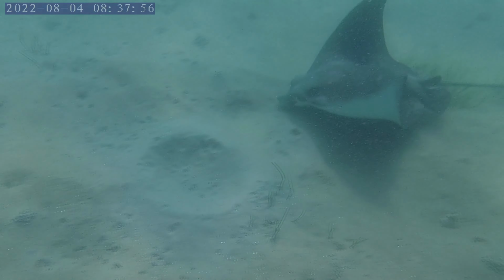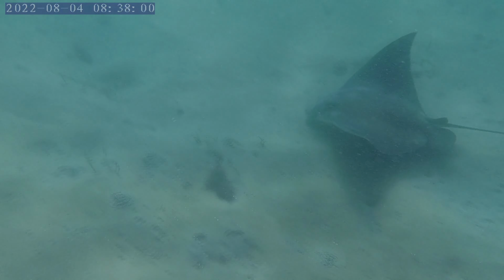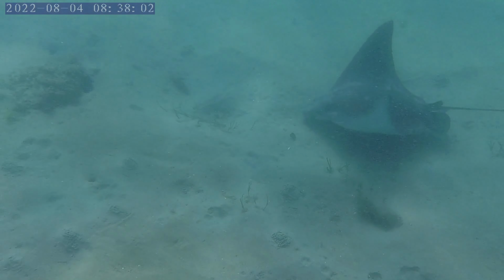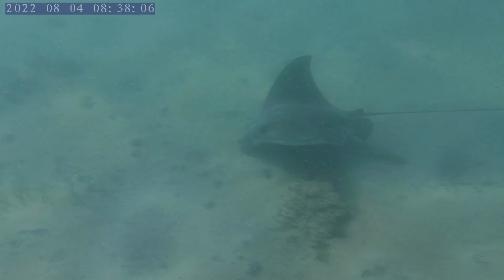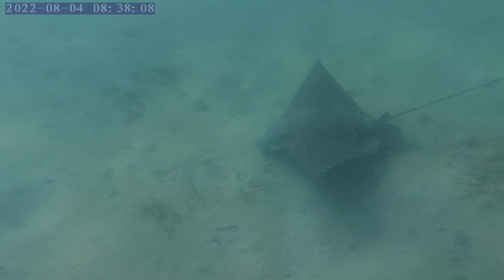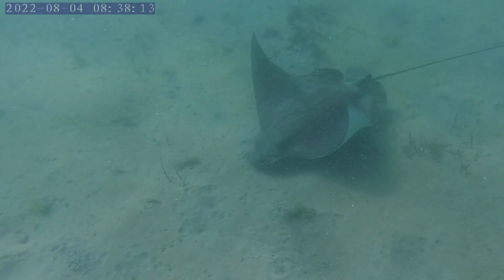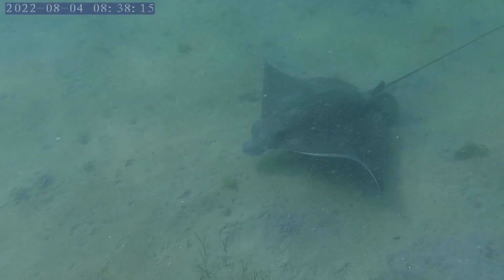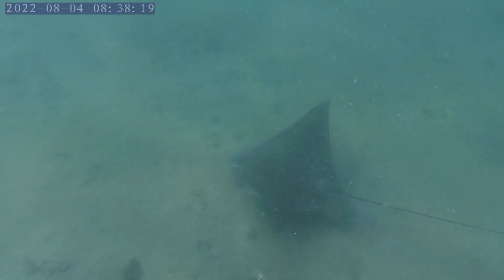The first time, I was scared to death. I thought I was going to get stung. They were swimming left and right all around me, and visibility was really poor. I was by myself. I was not wearing a wetsuit or anything, and I just felt very vulnerable. And it freaked me out until I read about them and discovered that eagle rays are quite calm creatures and do not attack people.